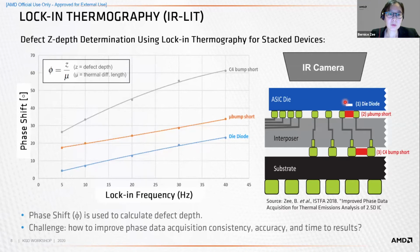The other aspect is that we can attain Z-axis information through the phase data. The phase data is based on the thermal diffusivity properties of a material. For example, polymers tend to be less conductive and have poor thermal diffusivity, so it takes a longer time for the heat to come out. Or if the defect is very deeply seated in the package, it also takes a longer time for the heat signal to go through and reach the camera sensor over here.